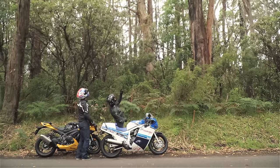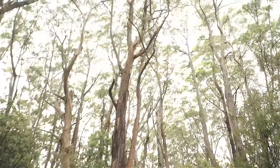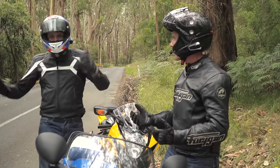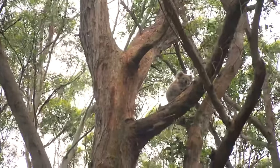Check it out! Hey! Fuzzy koala bear creature in the tree. I mean, I kinda thought there was gonna be more of them, but... Yeah, definitely, that was the implication that we heard from people, like koalas everywhere. You know, you couldn't swing a dead cat in this forest without hitting a koala. He's looking at us. What's up, buddy?